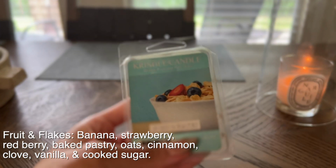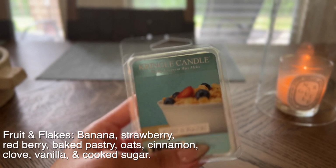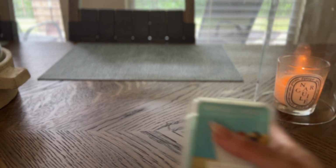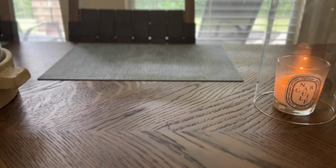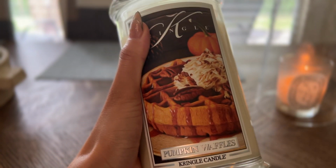So this smells pretty strong. I think the candle performs pretty good. It's like a medium throw. Actually, let me show you, I got 4 of these. So there is that. That's Fruit and Flakes. But I want to grab the one that I haven't smelled before, the one that people say smells just like it. Where is it? Right here. So this one is pumpkin waffles.